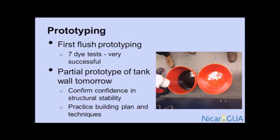The water on the left is the water that was stored in the dirty water section, and the water on the right was our outflow. Today and tomorrow, we're going to build a partial prototype of the tank wall. This will both confirm our confidence that we can build a structurally stable system and help us practice the building techniques and what parts of the design are going to take the longest.